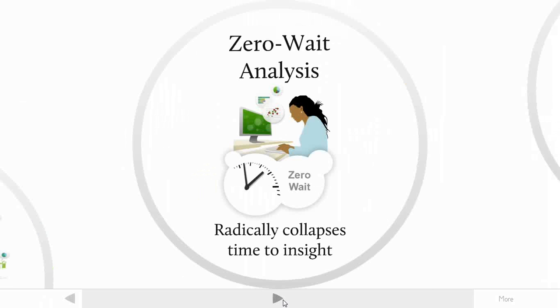Like you get a sub-second response time when you search on Google, you can have exactly the same experience in a ClickView application. You can search on your data and you can get that information back within a second, and then you can search on something else.